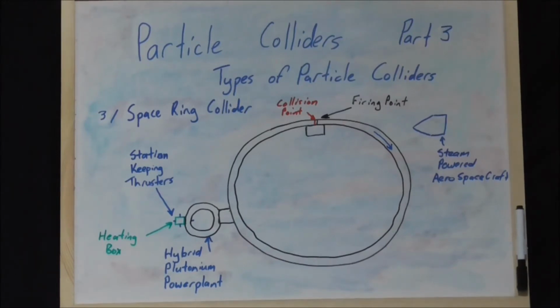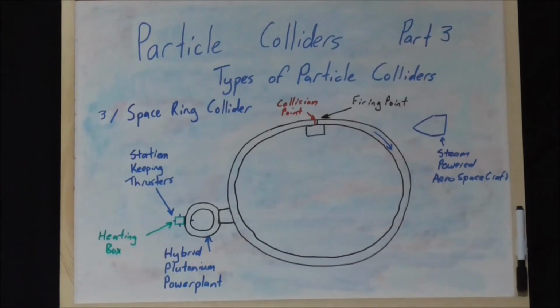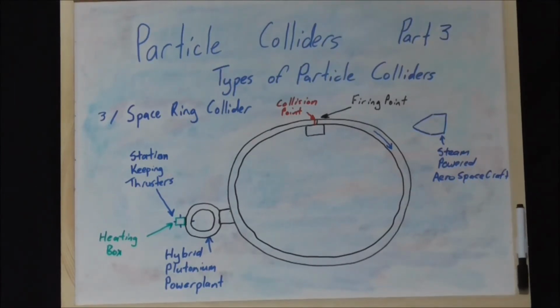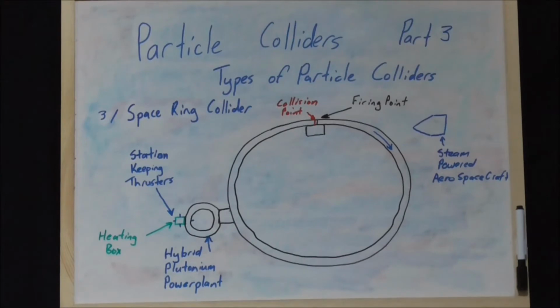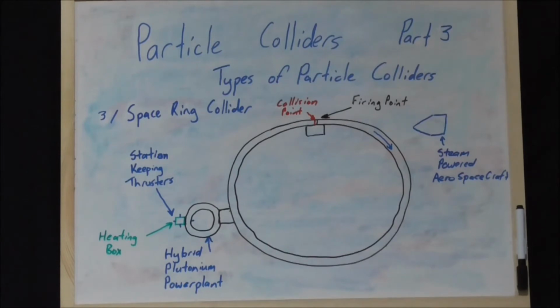So as you can see, it is similar to the ring collider on Earth, with the exception that it is in space. So there are advantages of having a space ring collider in space. And where you'd place this is in high orbit. That's out past the moon. That's where you'd put it.